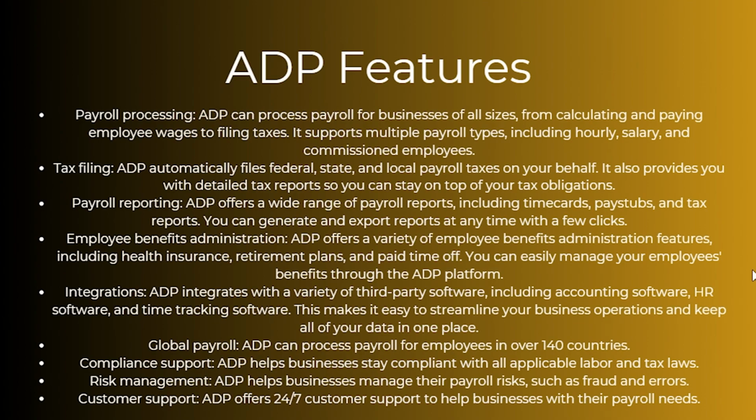Now for ADP's features. They also have payroll processing and can process payroll for businesses of all sizes. Now there's also tax filing, which also provides you with a detailed tax report so you can stay on top of your tax obligations. The payroll reporting is the same as Gusto's, where they offer things like time cards, pay stubs, and tax reports. And you can also generate and export reports at any time with a few clicks.